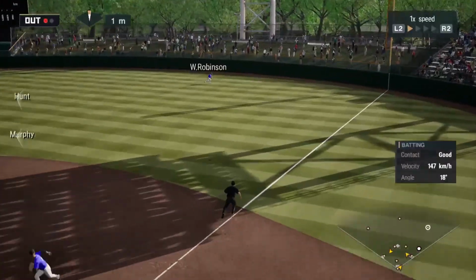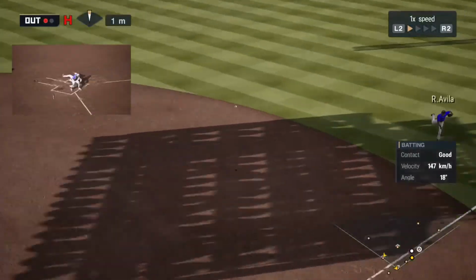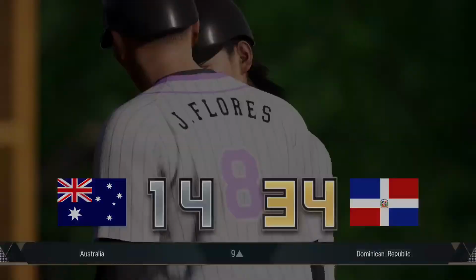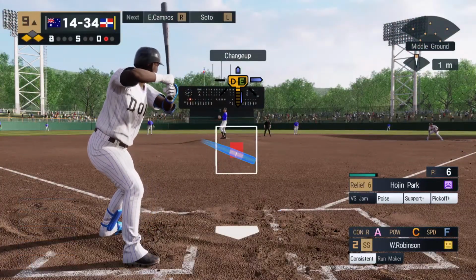Another first pitch swing. And that's in play for a hit. The runner from second base rounds third. Here's the throw. The run comes in from second. Sevilla! Wade Robinson steps up to the plate. In his last at-bat, he hit a clutch single.